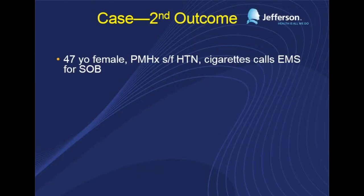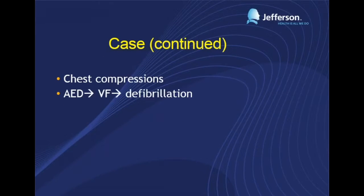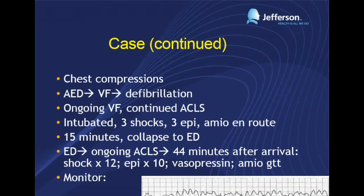So looking at this case in a different fashion, unfortunately the outcome I showed you is not what happened to this woman. She comes in, it's the same case, and she gets the same therapy from them, and then she shows up in the emergency department, and she's brought to us, and we do ongoing ACLS. Forty-four minutes after she arrives in the ED, she's been shocked 12 times. She's gotten epinephrine times 10, vasopressin, and an amiodarone drip. So she's 59 minutes into her cardiac arrest, and this is what the monitor actually showed at that point. This is the way the case played out. She's got an end-tidal of 32, and she's still in VF 59 minutes after she arrived.